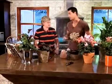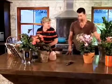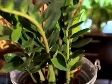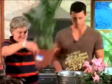Now, of course, you want to make it look good as well, right? You want to make it look funky, with all the fancy pots. I've got this cool funky plant over here. What is this, first of all? This is called a Zamia. It is the funkiest plant, and one of the toughest plants. If you're a beginner gardener and you seriously kill things, then this is the plant to use.